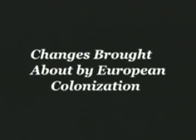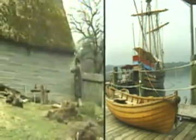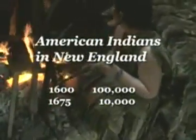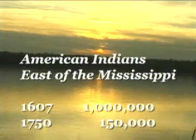The colonization of North America by European nations brought about huge changes, not only in the 4 middle colonies, but in the other 9 English colonies as well. For example, in New England alone, the number of American Indians dropped from 100,000 in 1600 to about 10,000 only 75 years later. In fact, some tribes were completely wiped out. And of the approximately 1 million American Indians living east of the Mississippi River at the time Jamestown was settled in 1607, only 150,000 remained a century and a half later.